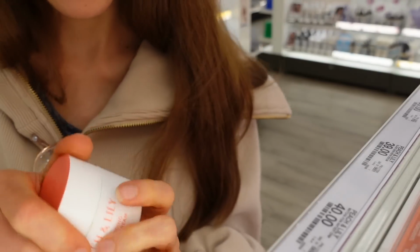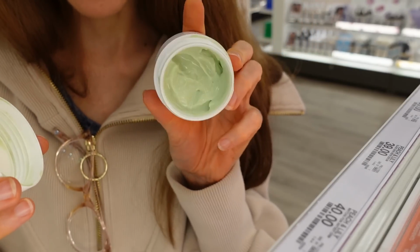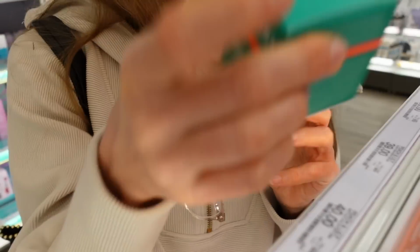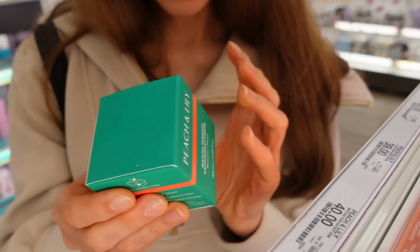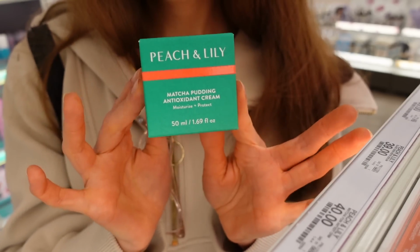Then this is the tester of, I'm not going to put it on my skin, the matcha pudding. This one was really popular. I don't hear people asking about it so much anymore. I think it's scented, if I remember correctly. Yeah, orange peel oil. Wow, another successful trip to Target.